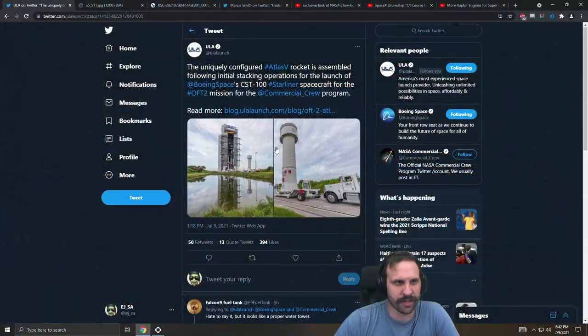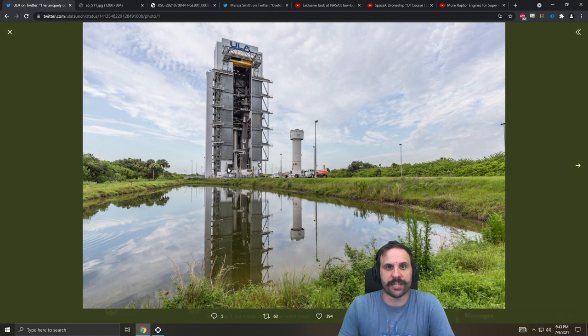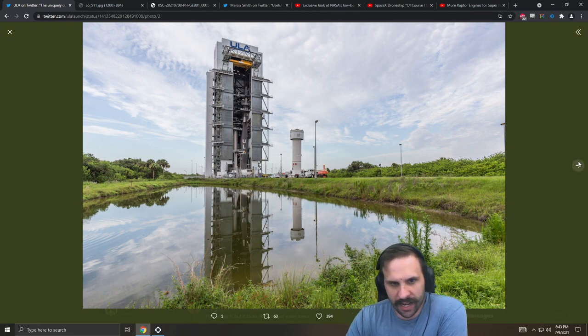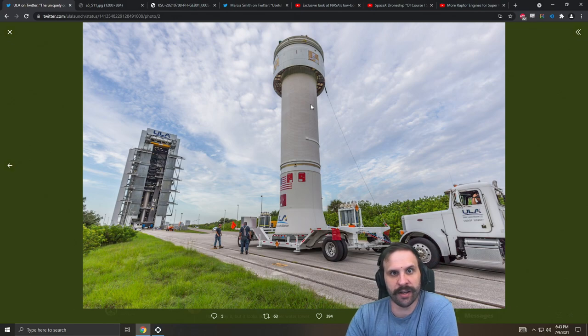We're going to shift gears over to the ULA real quick. ULA tweeted out this picture. That's a picture of the Centaur upper stage for the OFT-2 Starliner mission. It has a very unique payload attachment fitting designed to launch Starliner on board. And this also is a dual-engine Centaur. It'll be the second time that Atlas V has flown with a twin RL-10 Centaur stage.